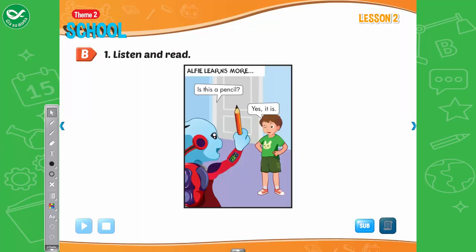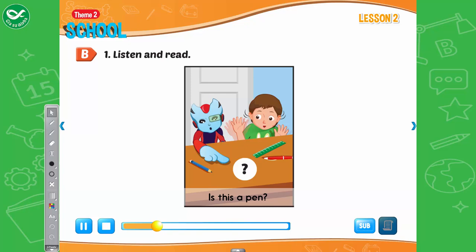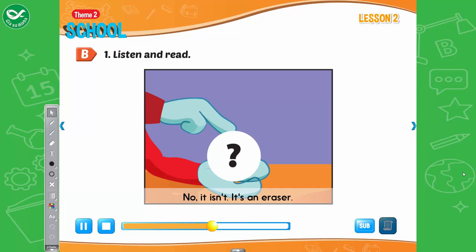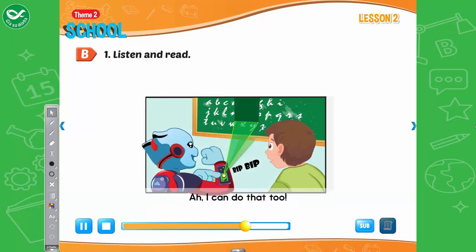B. 1. Listen and read. Alfie learns more. Is this a pencil? Yes, it is. Is this a pen? No, it isn't. It's a crayon, Alfie. Is this a pen? Yes, it is. Is this a bag? No, it isn't. It's an eraser. Look, it erases. I can do that too.